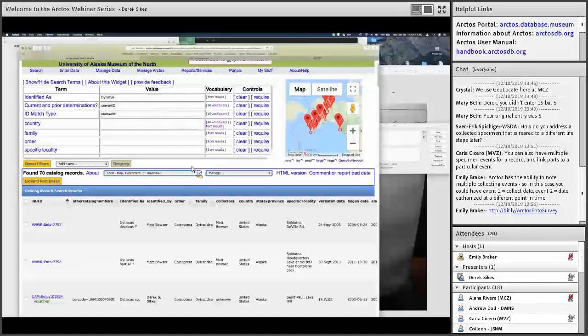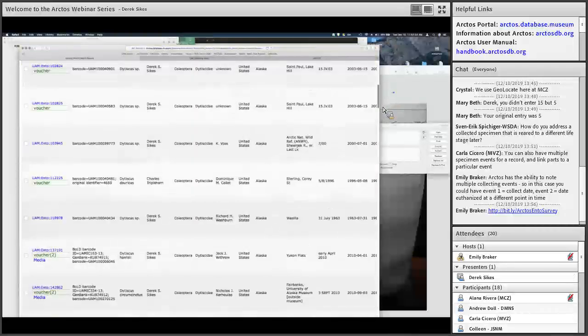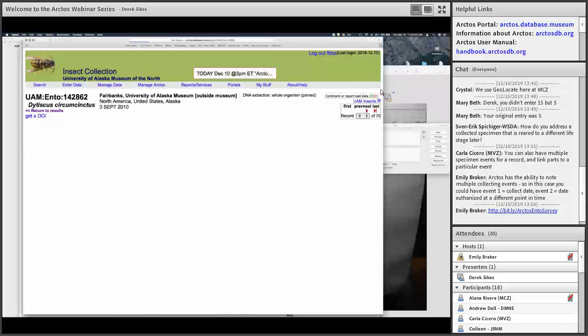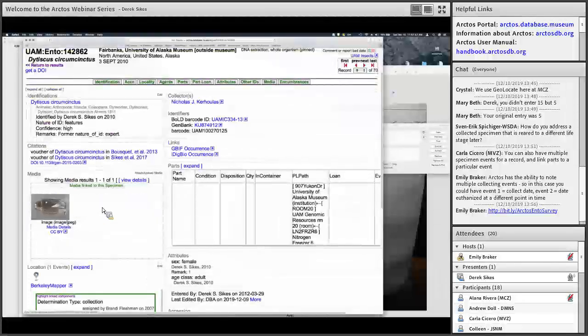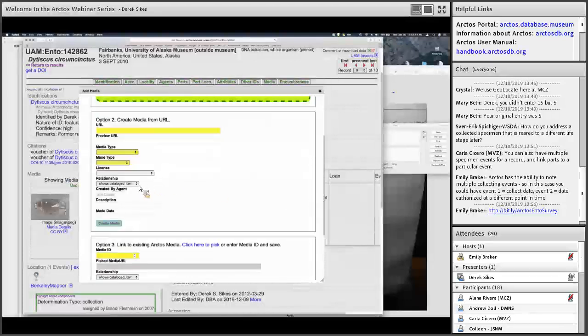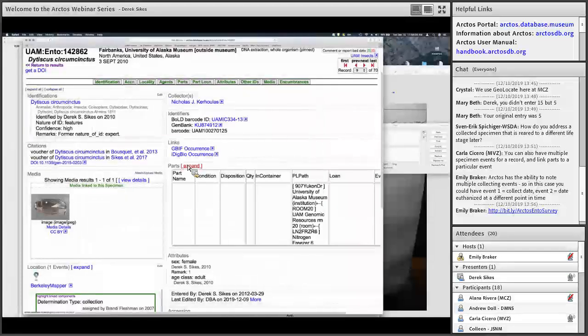The other question I have was, since we don't have much time, maybe you could say just really fast about how you deal with media, since obviously media are important for your collection. So for basically everything we DNA barcode, we get a photograph of the specimen, like this example here. You can add media pretty easily by clicking this add upload, and you drop an image on there, fill out a little metadata about the image, and it'll link it to that cataloged item.